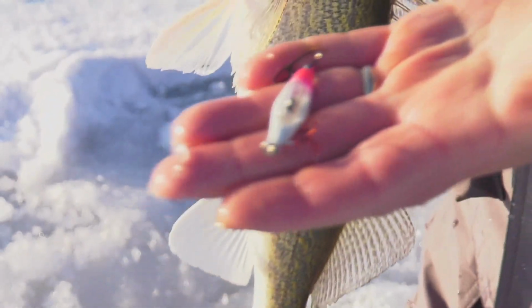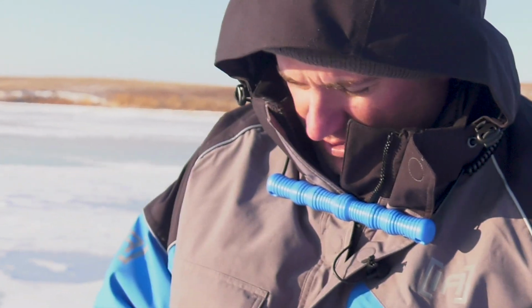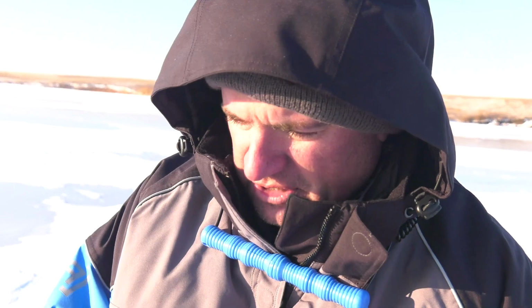You know, and typically as a general rule of thumb, especially at early ice, you can usually count on these Lake Audubon walleyes as being pretty aggressive fish. When they come up, they eat it. There's no doubt in your mind. Usually they don't play games.